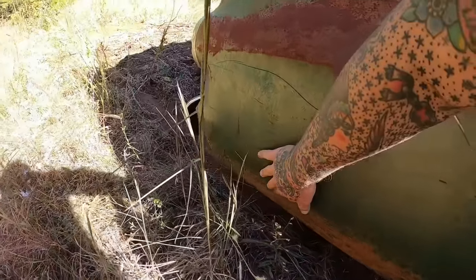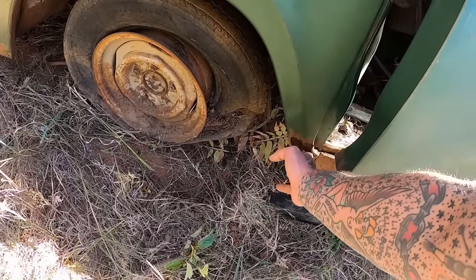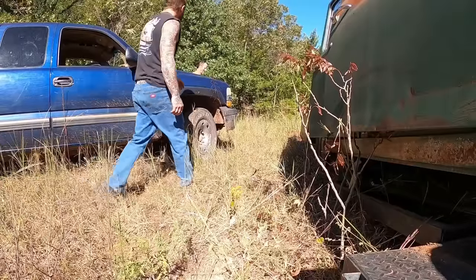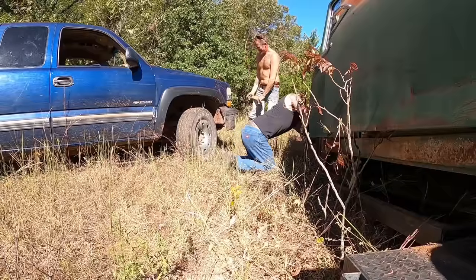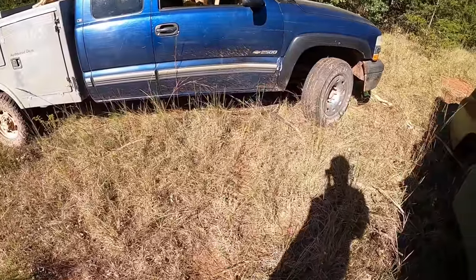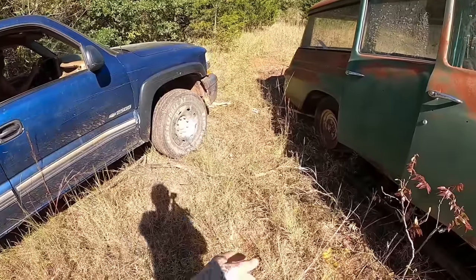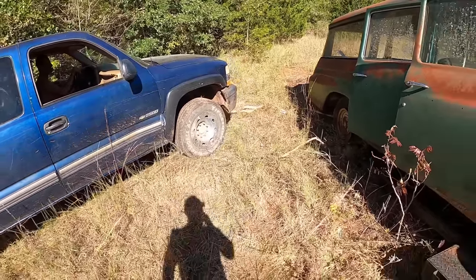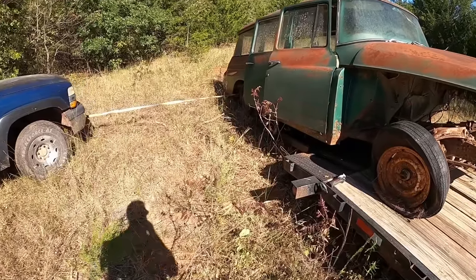This quarter's in pretty good shape. Got a whoop-de-doo there. A little rust on the back, a little up front. That's all fixable. See, there's a leaf spring right in here. Yeah, I think if you straighten out your wheel and just go straight back, we'll see, make sure it gets out past that quarter. And then I'll get back in case that little strap decides it don't want to be there anymore. There you go.